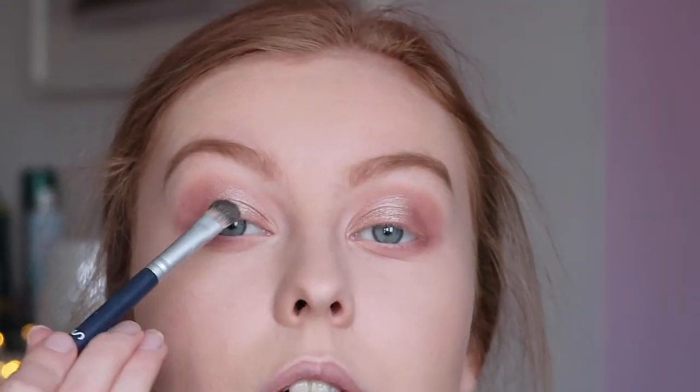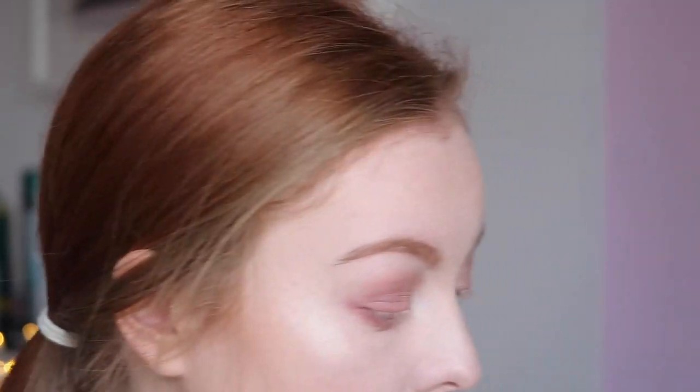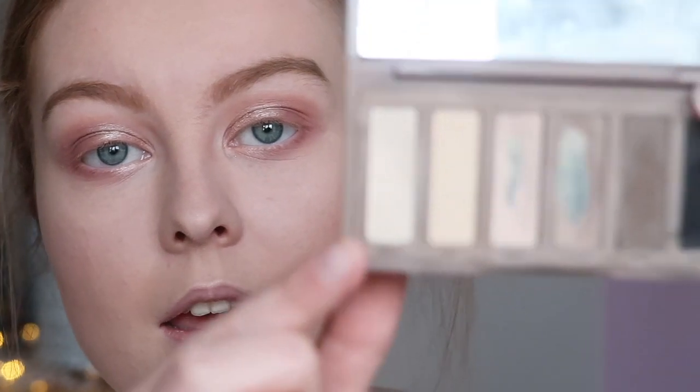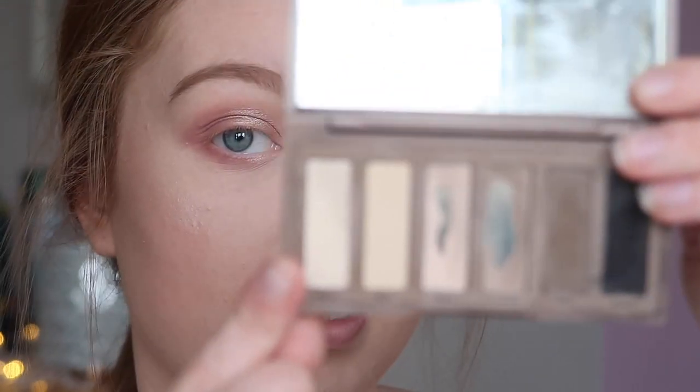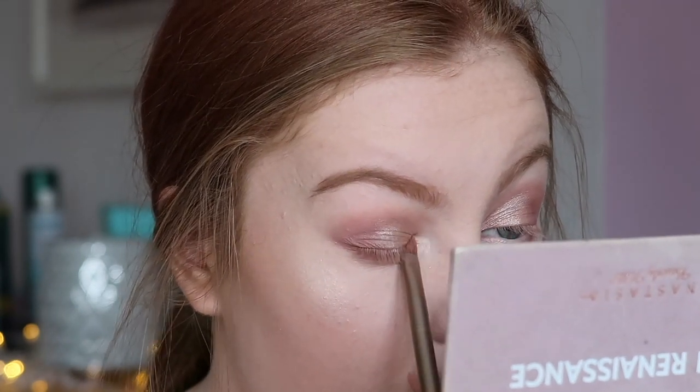With the same brush that I used for the Vermeer shade over the cream shadow, just do the same thing like on the inner corner of it, so that it just ties it together. And in the very inner corner, I'm going to take this shade from the mini Urban Decay palette, which is called Venus, and put that in the very inner corner.